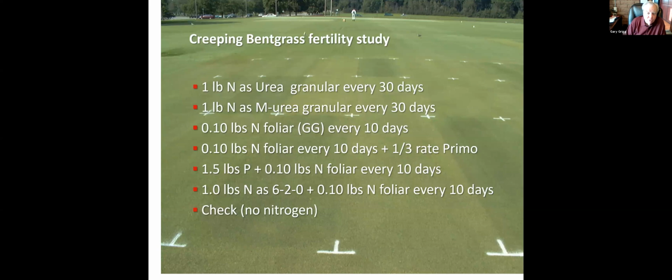1 pound of N as urea every 30 days. 1 pound of N as methylene urea every 30 days. 1/10 of a pound of foliar, and he used Gary's Green, and 1/10 of a pound of Gary's Green. This was before we had Gary's Green Ultra. 1/10 of a pound of Gary's Green is 6 ounces per 1,000. And then he used it every 10 days. He used 1/10 of a pound of foliar every 10 days.